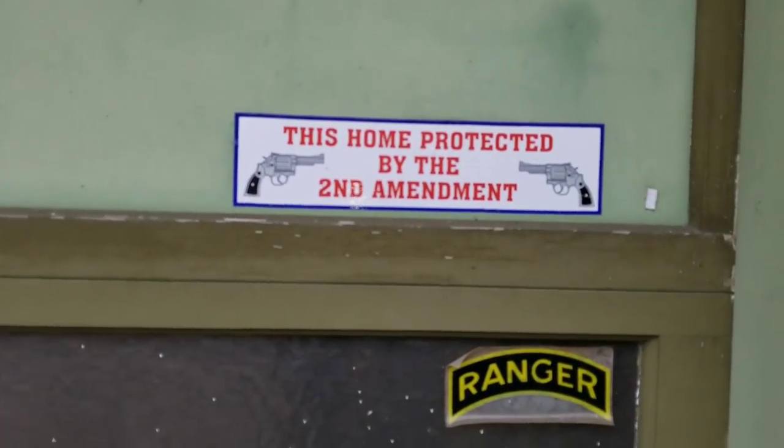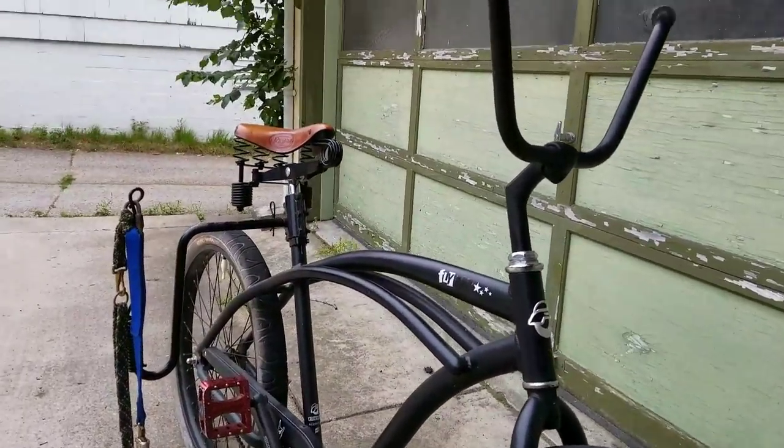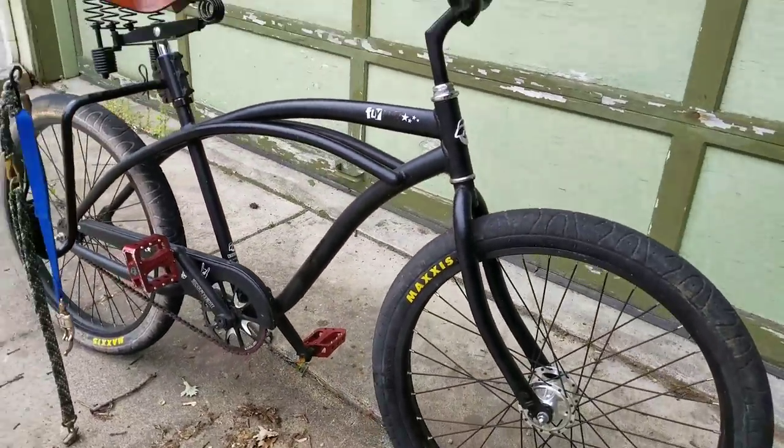This home protected by the Second Amendment. Hooah, damn straight.